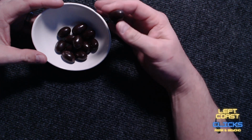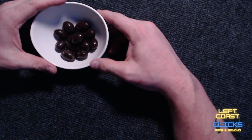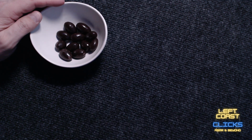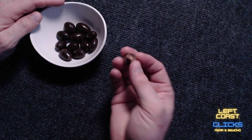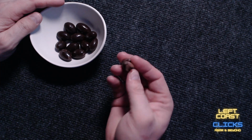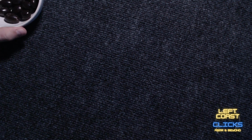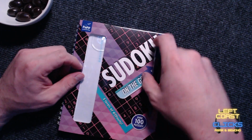Sometimes I like that it's lower in sugar. These are actually really good. It's a nice mix of almond flavor and chocolate. Let me see if I can bite one in half and show you. Yeah, see. Oh, I got autofocus turned off for the Sudoku, but you can see there's a healthy amount of chocolate around the nut. It's a good chocolate to nut ratio. Anyway, enough about that. Let's put those right there so you can see them, and let's get into some Sudoku.